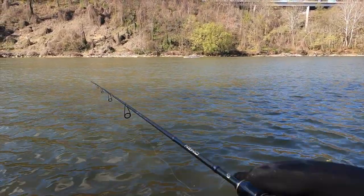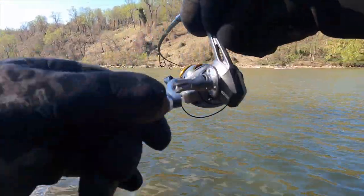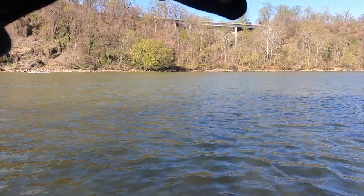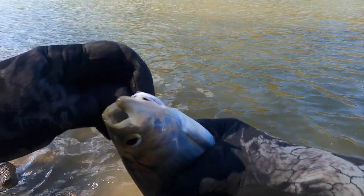Again. Pass it out. I'm just gonna slowly bring this thing on back. There he is. Ooh, really good fish too. Looks like a little hammer. We just beeline it to the shore here. Oh, sweet, man. Never gets old. Never gets old.